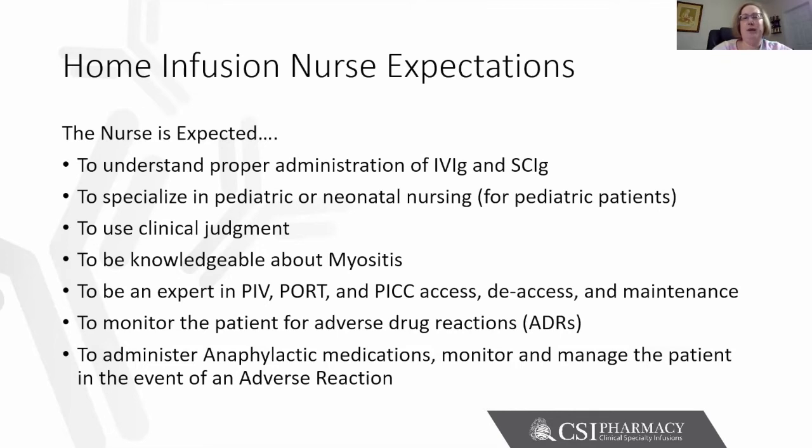But if you don't have a children's hospital near you, or it's very far, or you can't take time off of work, home infusion could be an option. But you need to make sure that it's the right option for you. So you need to make sure that the nurse understands how to administer IG. And we do have a national association called the Immunoglobulin National Society, which certifies nurses in the administration of immunoglobulin and also certifies our pharmacists.